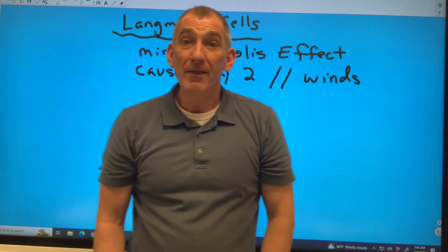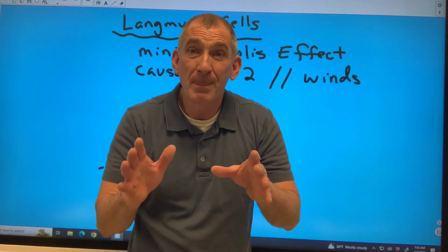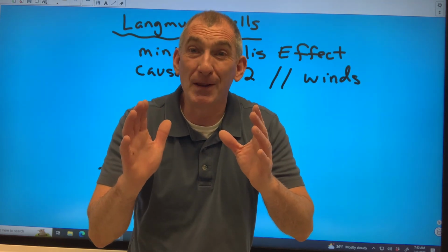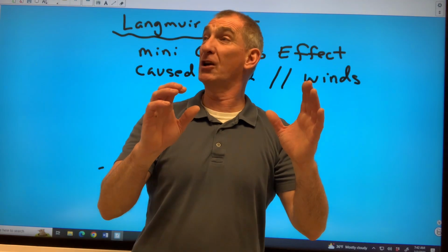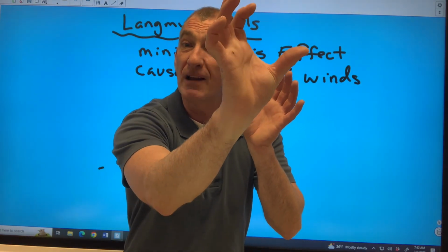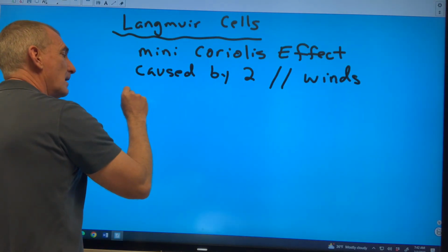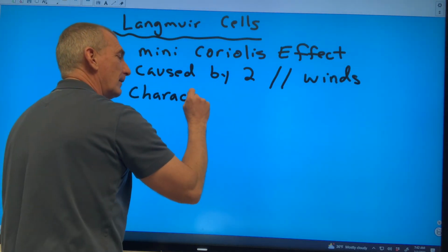You know that a Langmuir cell is happening because something forms. A brown streak of foam. Sometimes you're out there in the Puget Sound, it's a beautiful calm day, and then out of nowhere, you just look somewhere, and there's just a brown streak of foam forming. It's a Langmuir cell, characterized by a brown streak of foam.